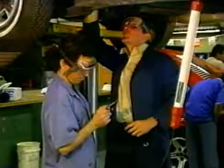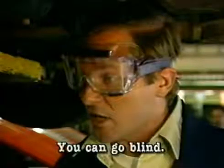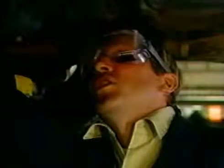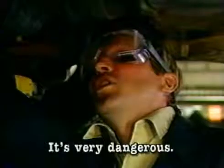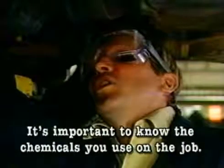Does Ara listen to Ed's instructions about the brakes? No, he doesn't. What happens if you get brake fluid in your eyes? Right, you can go blind. Is it safe or dangerous to work with chemicals you don't know? Yes, it's very dangerous. It's very important to know the chemicals you use on the job.